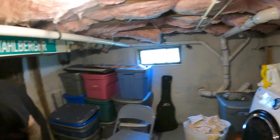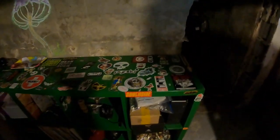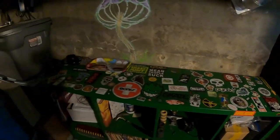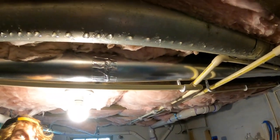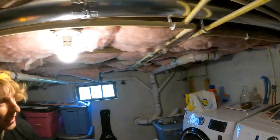This, I love this thing because I collected a lot of good stickers on it. So it's a perfect little storage shelf. And then we can chalk the wall if I really want to. Summer used to chalk the floor, but we put the carpet down. But yeah, then we got the ceiling just coming in our face. And it's kind of annoying, but it's gross.